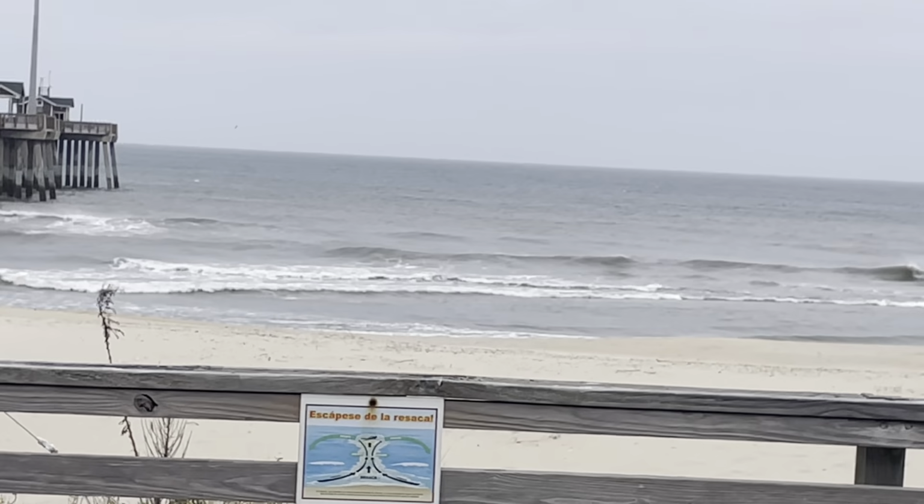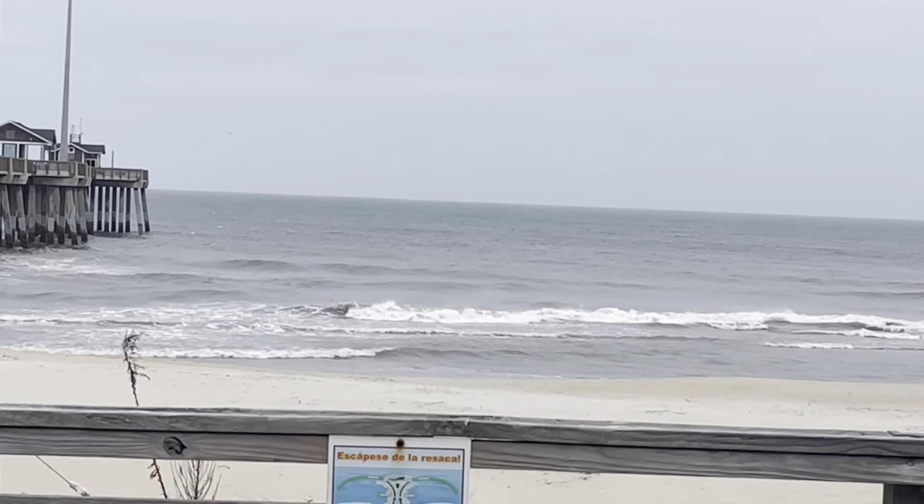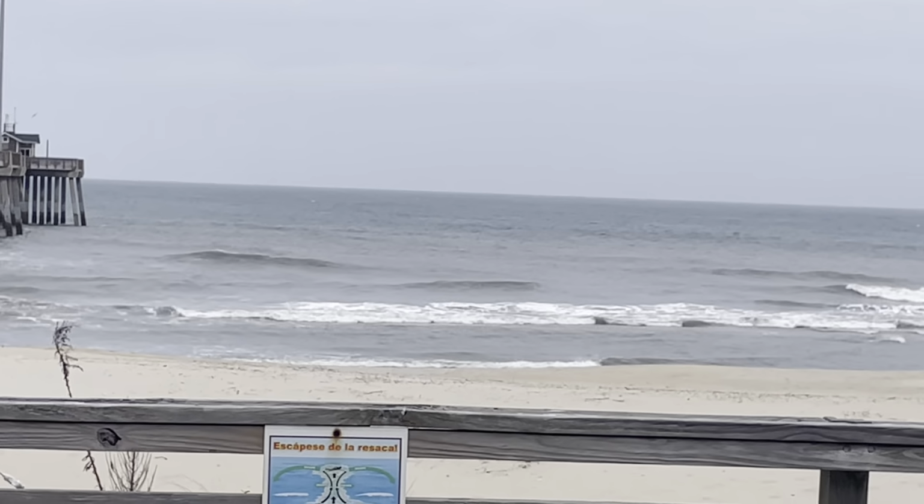We had a high tide this morning between 9 and 10 a.m. Low tide this afternoon between 3 and 4. We're just past low tide right about now here in Nags Head.